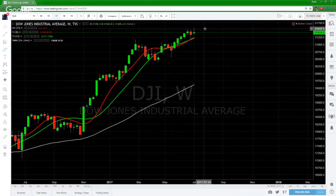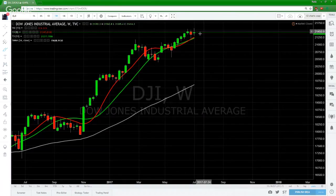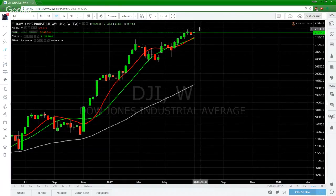I got a double top whipsaw going. It's got to take out that top, previous high top, 21,533 at the Dow Jones. Got to break that previous top. But it tried to break it this week. It got rejected, closing a whipsaw past the previous highs back in.